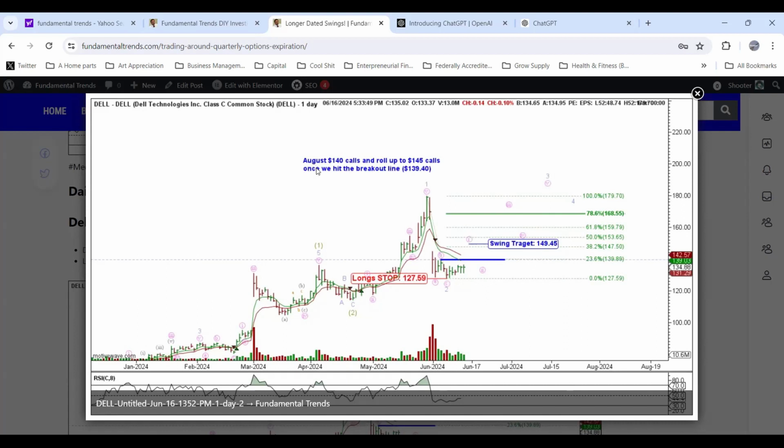So I'd start off with the August 140 calls and roll up to the 145 calls once we get the break. Okay. So again, scale in little pieces here. All right. I'm just trying to say we got OptX next week, which is going to be a little challenging. So, that's something we want to keep in mind as well.